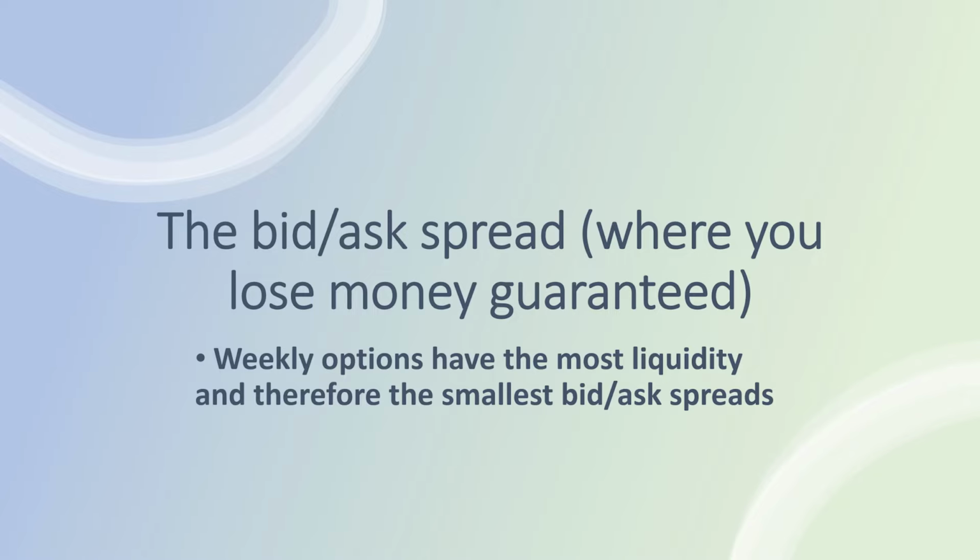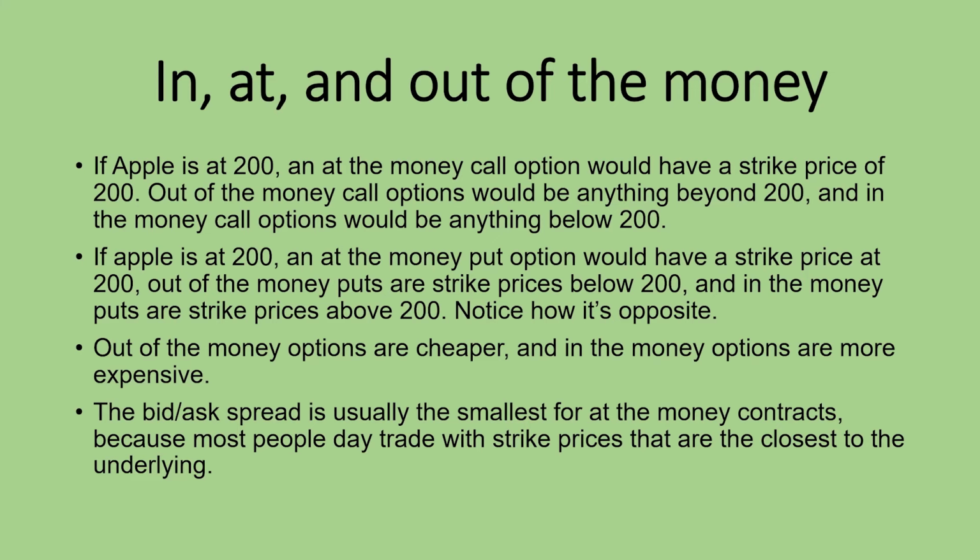The more volume being traded on a contract, the smaller the spread will be. Try to contain your excitement, but get ready for some more vocabulary that you need to know. Options on the option chain are described as in, at, or out of the money.